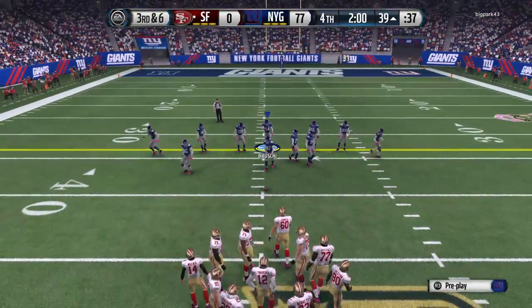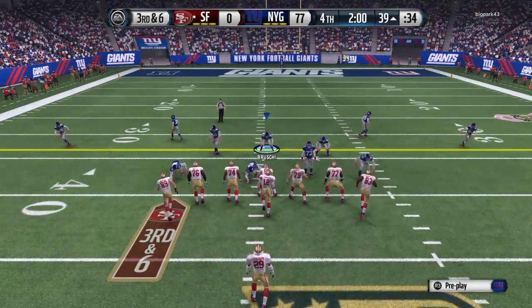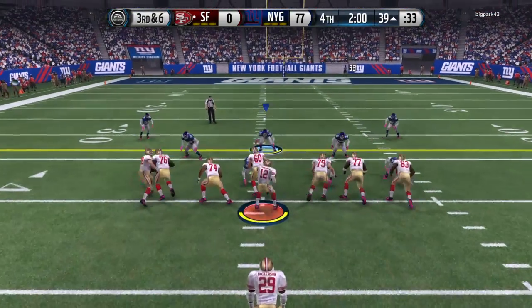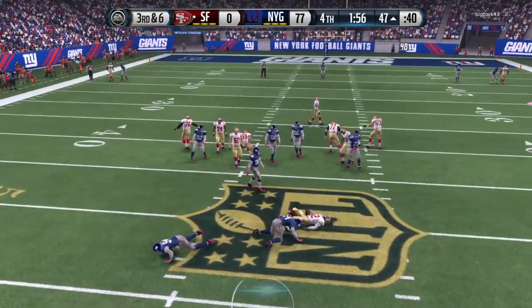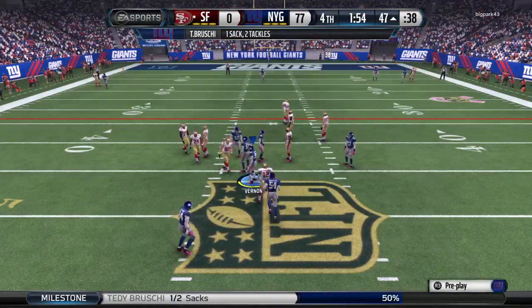This will be the 8th play of this drive. Playing press coverage to the outside. The 49ers have it at the 39. And they deck the quarterback. Well, it's a game of chances in the NFL.